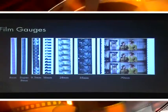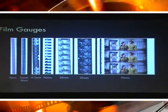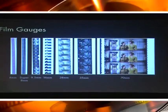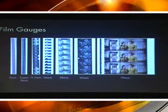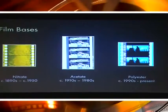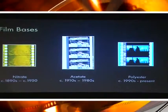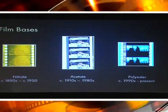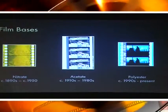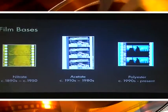Most recently, filmmakers like Christopher Nolan and Quentin Tarantino have been trying for a wide film resurgence with 70mm releases of Interstellar and The Hateful Eight, and I know they have a few more coming up soon. Celluloid film comes on three different stocks. With the advent of the moving image back in the late 1800s, film was made out of nitrocellulose, or nitrate. Nitrate existed solely on 35 millimeter, and it's incredibly flammable. It requires no oxygen to burn, so once it ignites, it's almost impossible to extinguish.